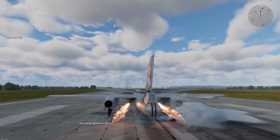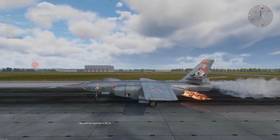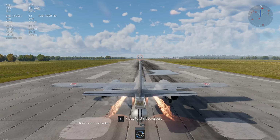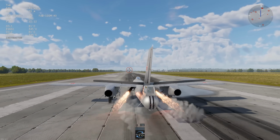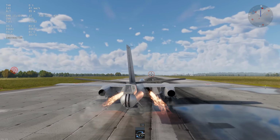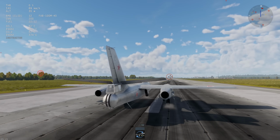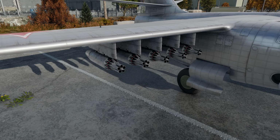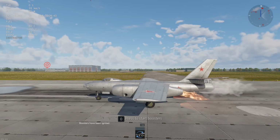It's interesting how the boosters are positioned in an almost diagonal angle instead of pointing just straight backwards. Next, the Ilyusha 28SH. It's a slightly heavier modification of the IL-28, with the weight going from 13,170 kilograms to 13,471 kilograms. One of the modifications is the addition of hardpoints for mounting under the wing rocket pylons. Same booster as the IL-28 with the same burn time of 12 seconds.